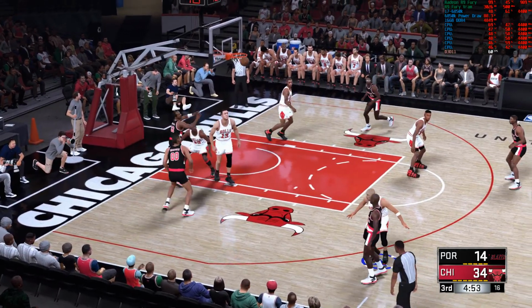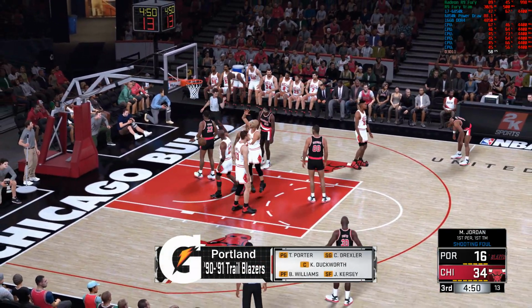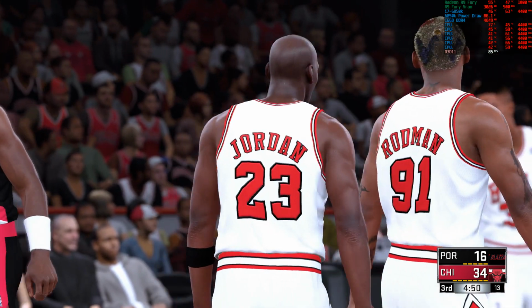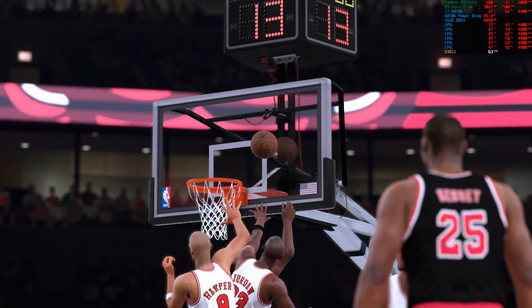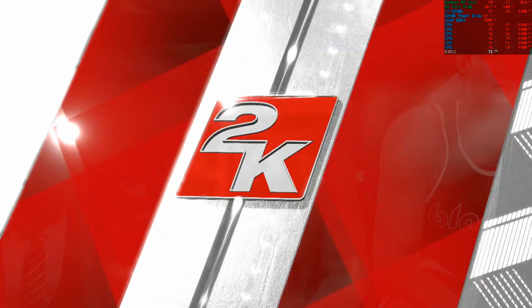On the floor for Portland, we've got Jerome Kersey. Kevin Duckworth is out there with Williams. Then there's Drexler, and it's Porter at the point guard position. And defensively, this is the opposite of how you want to start the second half. Yeah, just a real lack of aggressiveness there right now. I mean, can't give up these types of layups to begin the quarter, Greg. I mean, that's a no-no.